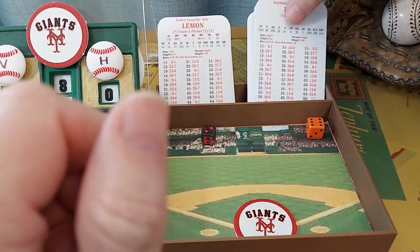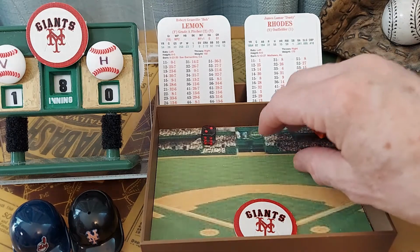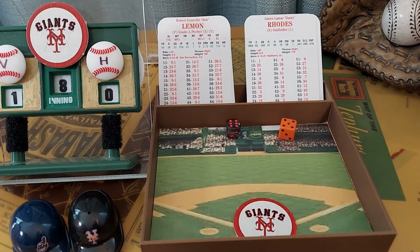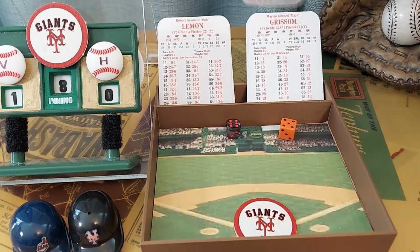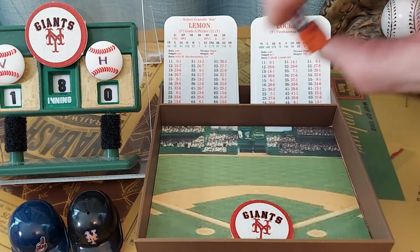1 down. New York's going to send up another pinch hitter, this time for the pitcher, Sal Maglie. That's Dusty Rhodes. He played a big role in Game 1 of the '54 World Series. Here's the pitch to Dusty Rhodes. 6-5 is a pop-up behind home plate. Jim Hegan's under it. 2 outs. And the New York Giants are down to just 4 outs. Here's the top of the order and Whitey Lockman.